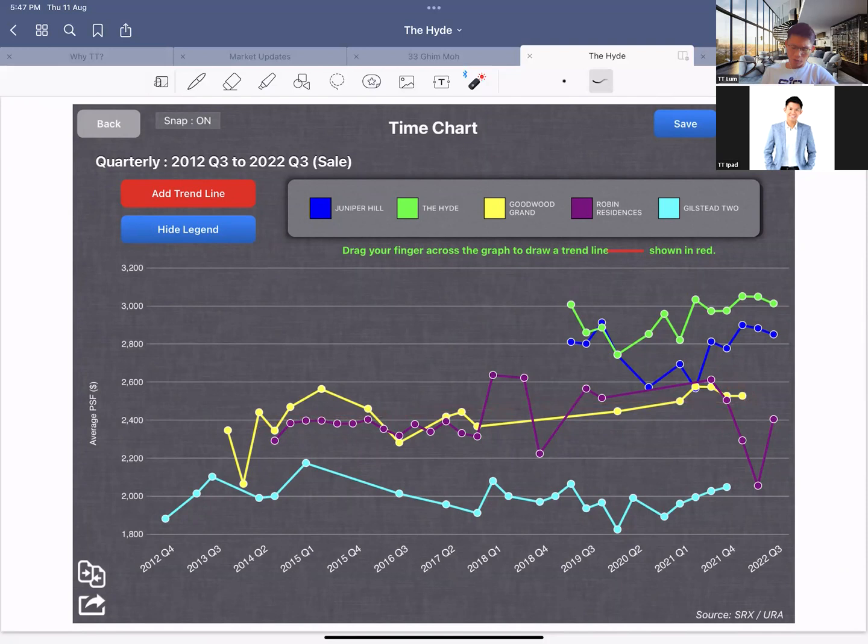Not really much of an increase in the price movement. And as for State 2, it's also moving sideways. So as you can see, if I base this on similar developments in terms of characteristics, then I think this is not a very secure condo to enter from an investment point of view.